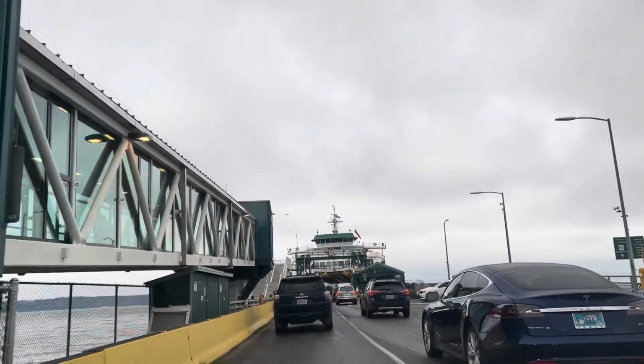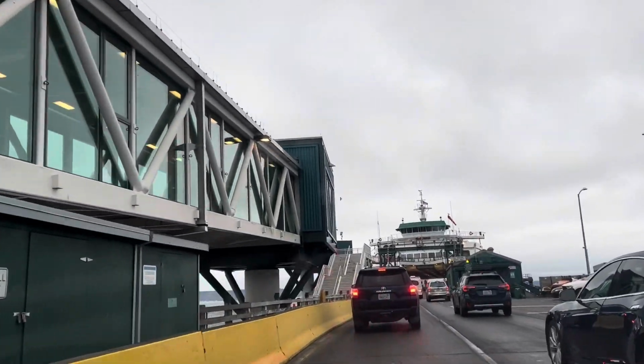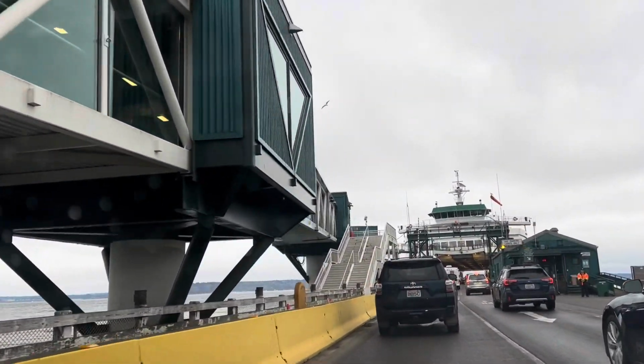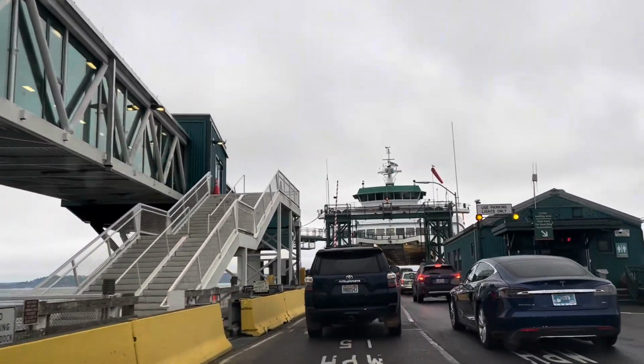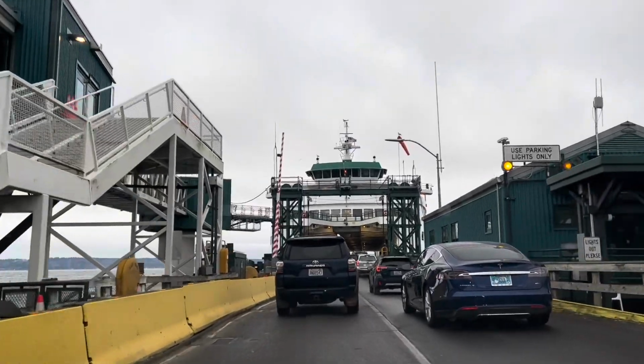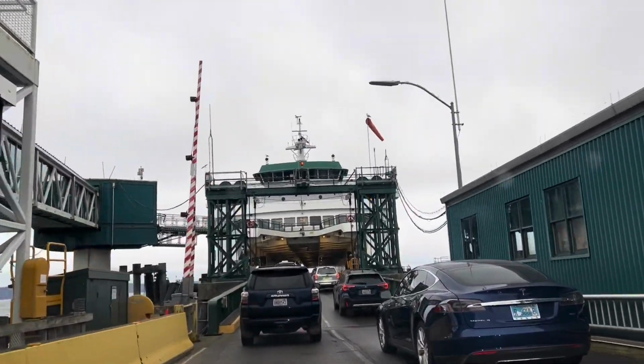Now it is our ferry load time and vehicles have started going in lane by lane. The system is very well defined. Each ferry has 2-level parking garages with a capacity of 100 to 125 vehicles.